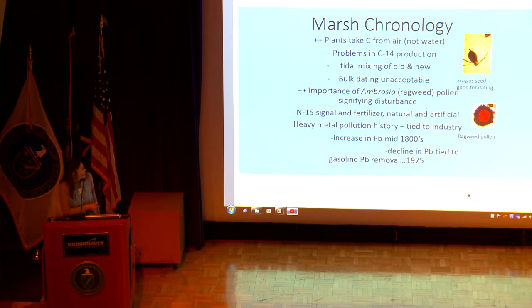So one of the things about marine cores is it's hard to date something that's not getting its carbon from the air, if you want a good date. And the marshes are great because they're getting their CO2 from the air to make the seeds, and we can then get a date for 1 single seed if it's a big enough seed.